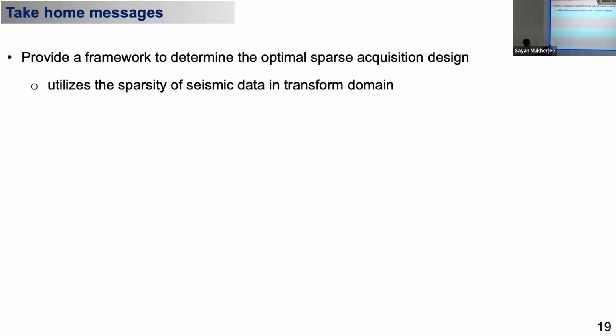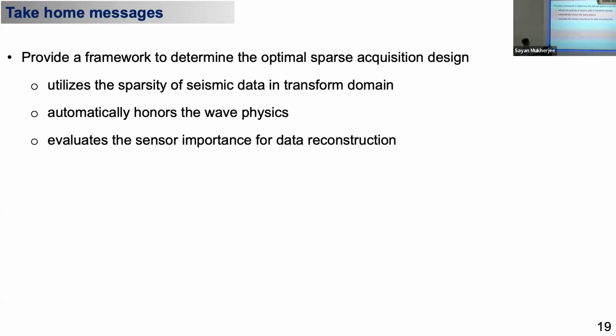And finally, let's see some take-home messages from this presentation. We provide a framework to determine the optimal sparse sensor acquisition design. For this purpose, we are utilizing the sparsity of the seismic data in the transform domain. In this case, we use the FK domain to determine the sparsity. And we also automatically honor the wave physics. For this research, we are using surface waves or Rayleigh waves, and we are honoring the distribution of different frequency data for that purpose. And also we can evaluate the importance of different sensors that are necessary for data reconstruction.